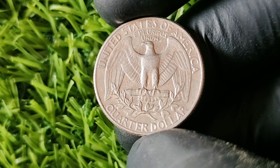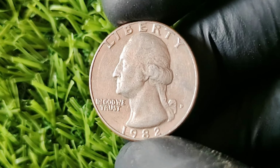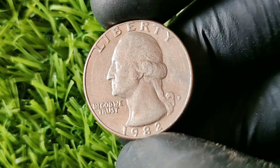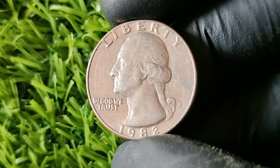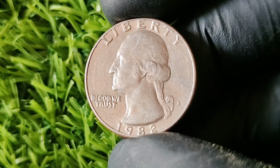Third, and most importantly, check the condition. This is where grading comes into play. The closer your quarter is to looking like it just left the mint, shiny luster, full details, no scratches, the more it's worth. If yours is banged up and looks like it's been to war, sorry to say it probably won't fetch millions, but it could still be worth a few bucks more than face value, and hey, that's still a win.